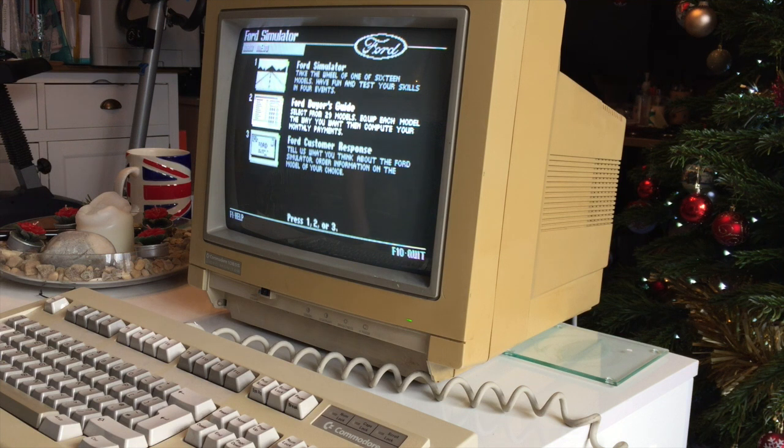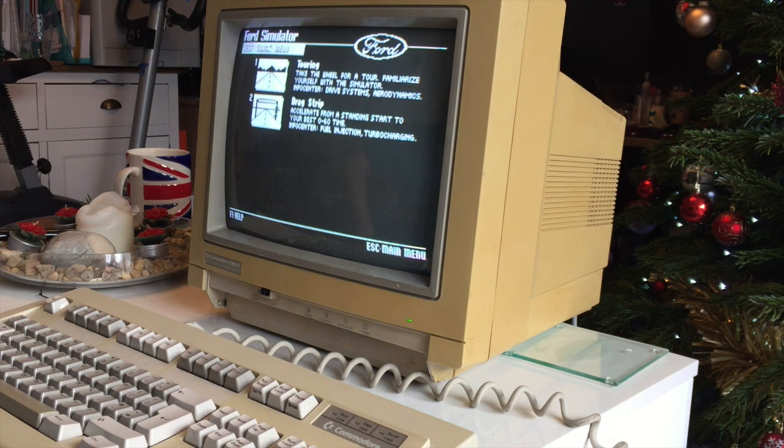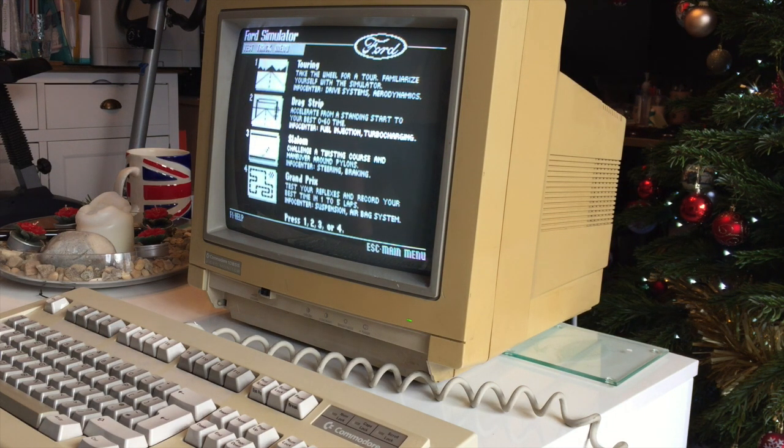Ford Buyer's Guide. Select from 29 models, equip each model with the way you want and then compute your monthly payments. Tell us what you think about the Ford simulator. Take to the wheel of 16 models. Test track, touring, drag strip, slalom, Grand Prix.